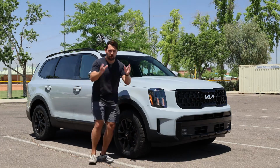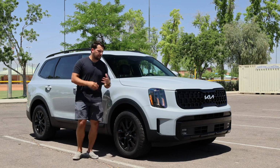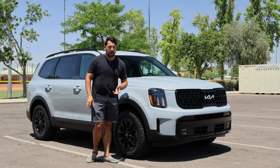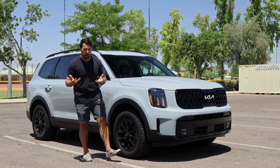Now, let's say you are sold on the Kia Telluride and you'd like to buy one. Well, Kia offers them in 10 different trim levels. So how do you decide which one you want to buy? Well, on the upside, that is a lot of trim levels, but that means there's a lot of variety in between and a lot of different price points to work with depending on what options you want.